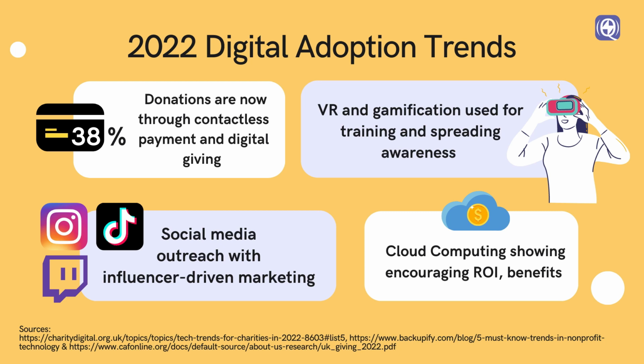Other than that, as we continue to use popular social media platforms, along with the rise of TikTok and live streaming platforms like Twitch, this opens up another channel for charities to use for outreach and fundraising purposes. Organizations can now reach out to influencers and micro-influencers to host fundraisers on their platforms, such as live stream fundraising events and gaming for charity, or even hire them for influencer-driven promotions to drive traffic to your events.